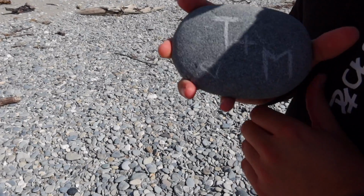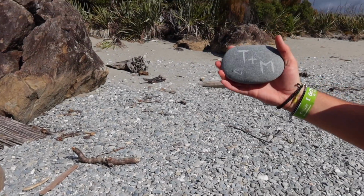Tom would like to show you what he's made. Oh, you can't see it. I have to hold it here in the light. Yeah, there you go. Aww. You like it? I love it.